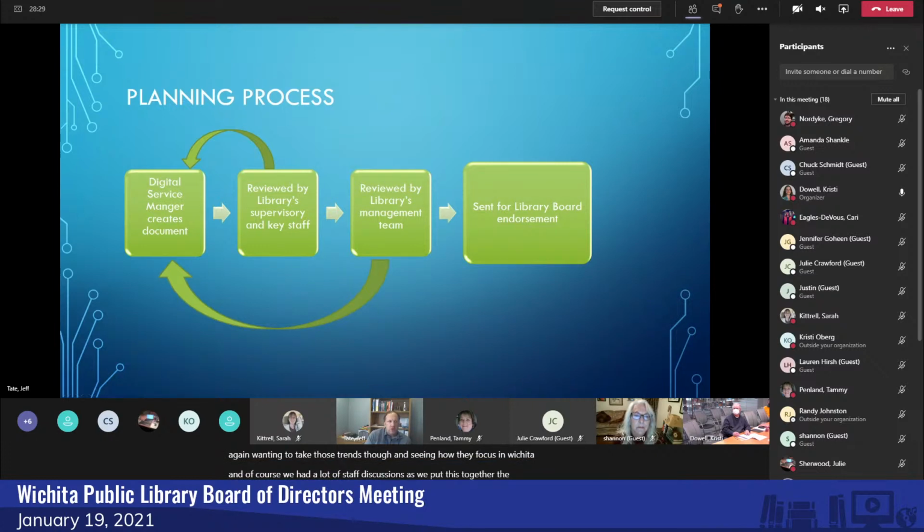The process we went through was pretty straightforward. I wrote the document just like I did with the last tech plan. I then got with key staff, reviewed it, and made some changes. And then we pushed that to our library management team. Again, I came back with some ebb and flow over what those should be. And then lastly, we always come to the board to get your endorsement of our work plans, like we do for other annual work plans and things like that.